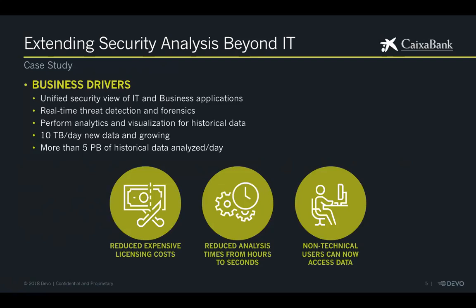And they have today more than 5 petabytes of historical data stored in the Devo platform that they are able to analyze in real time. So in this case, we have integrated Devo with the rest of the portfolio of security tools that such a complex company normally has, and the result has been that they have reduced licensing costs of the other tools. They have reduced analysis times from hours to seconds, and they can now give access to non-technical users to the platform so that they can explore things in real time.